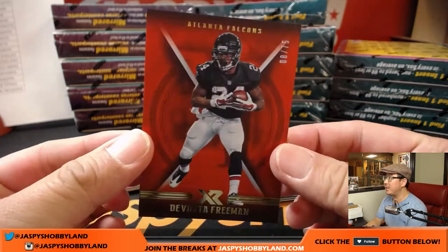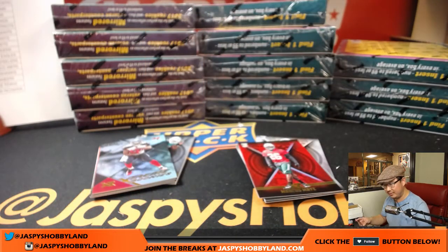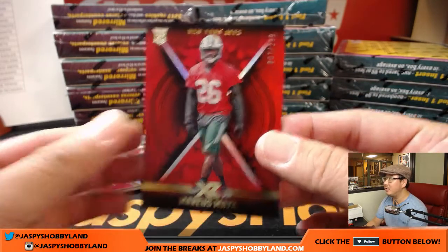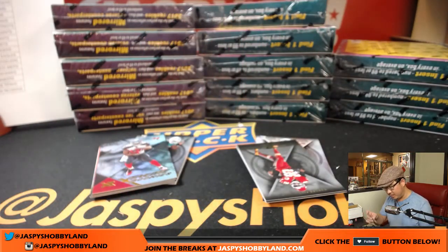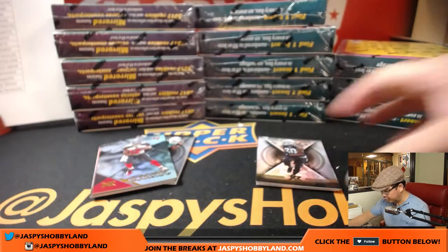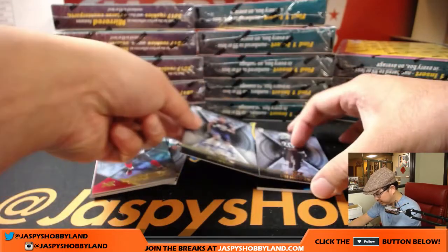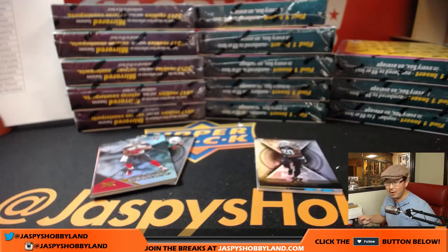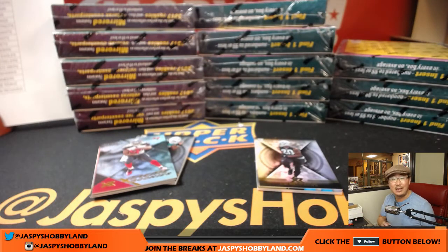There's Devonta Freeman, 8 out of 75. Goes to the Falcons. 007 out of 299, that is Marcus May for the Jets. Adam Kupperman has his Jets. A couple base cards. Everything ships in this stuff too, so you'll be getting everything. And Kevin King for the Packers, 40 out of 199. Denny with the Packers.